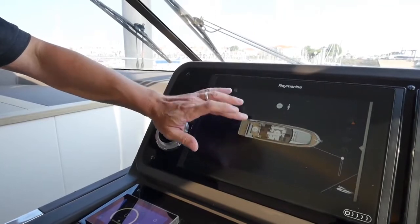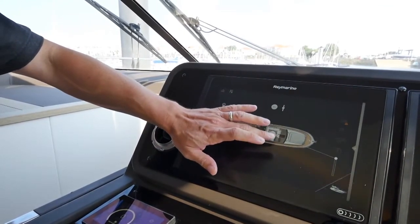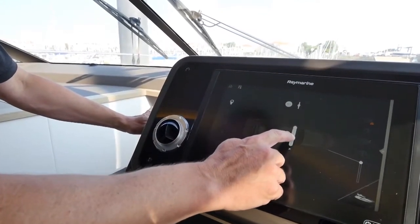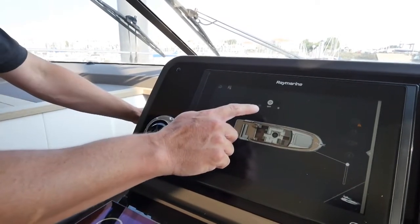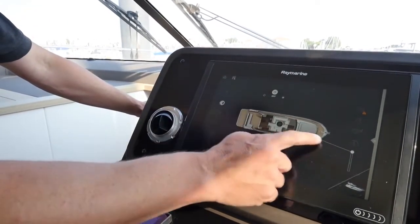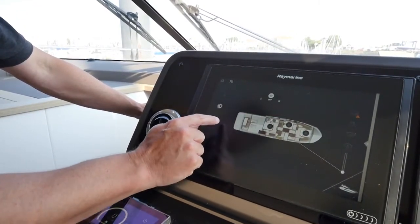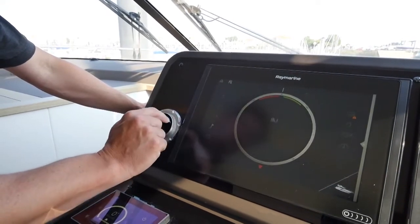We have all of the lighting functions, so inside and out. It can be turned on and off. And if you double click, you can create also the dimmer function right on the screen. We have control over the air conditioning system. We can turn it on to hot and cold, and you can even set the thermostats in each individual space on board. You have a small navigation screen, which is operational when you're underway.